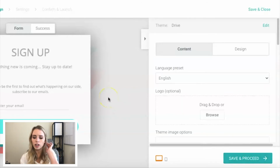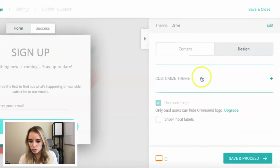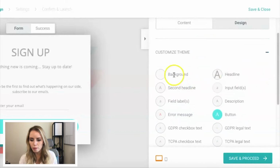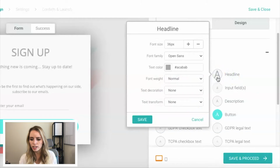Okay, so now we've got the content design. Now this is pretty simple, okay? So this is the first page, which is the form. So I can edit this. This is the sign up. So let's do the design here. You can customize the theme. Let's click on this. Okay, so you have background, second headline. So I actually want this headline here. If I click on that circle block, I want to make this darker.